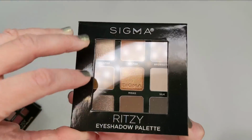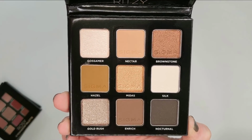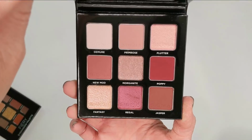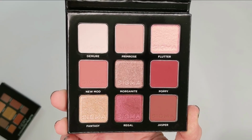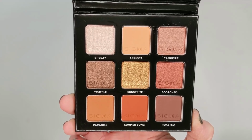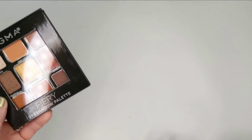And then we have Ritzy, which is more neutrals. This one is also warmer, but it's got the golds, which is really pretty, the gold and bronze. And then we have Rosy. This one has those really pretty rosy tones. And the last one is Fiery, and this one is really, really warm. So I feel like we do have a nice mix of warmer tones and cools as well.